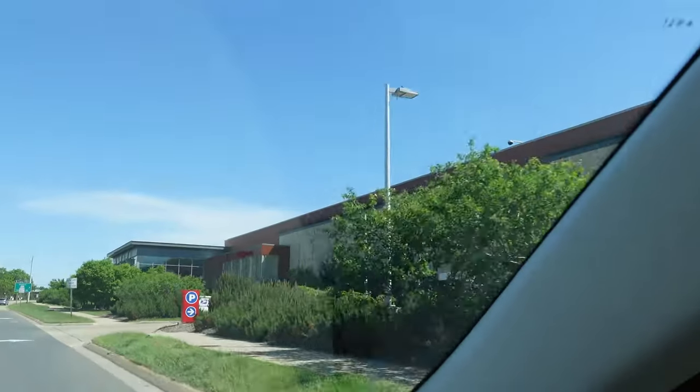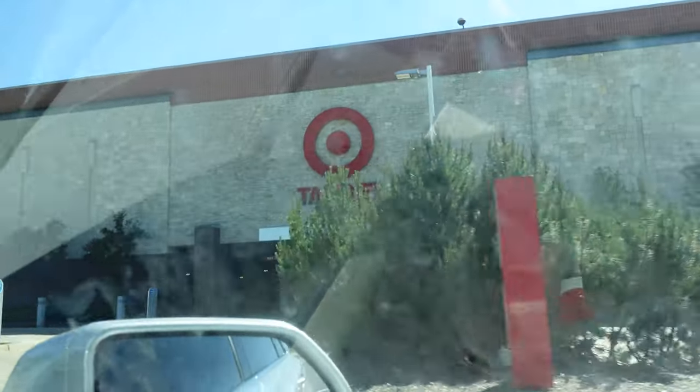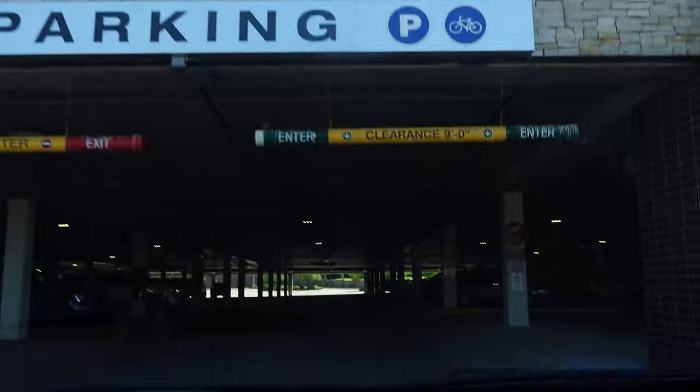Okay, so Michael had said he found a surprise for us nearby, and neither of us had any clue what it was until I saw him enter it into the GPS and I figured it out. So, should I say it? Well, we'll wait till we get there. We are pulling into... Your destination is on the right. Target. But this isn't just any Target. It's a Target so big it has its own parking garage.